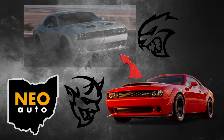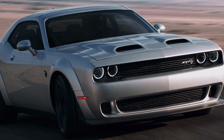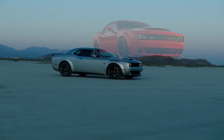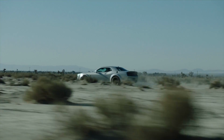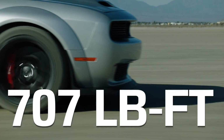So I'm sure you're probably wondering, why would Dodge put the sacred Demon engine in a Hellcat? And what does the Redeye trim have to offer? Well, let's take a closer look. Like Steve was saying earlier, the Redeye is a Hellcat that's possessed by the demon. It basically has the same engine, but with a slightly different calibration. The new engine makes 797 horsepower and 707 pound-feet of torque.